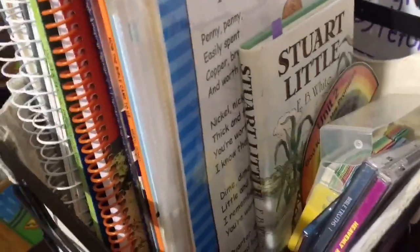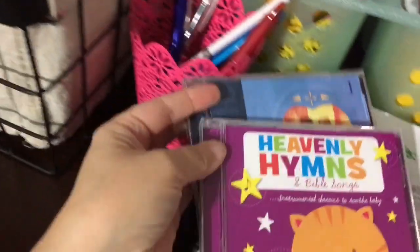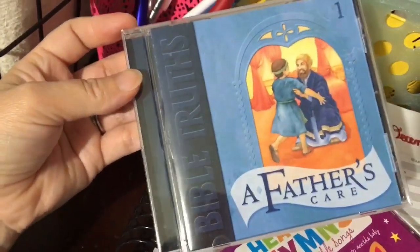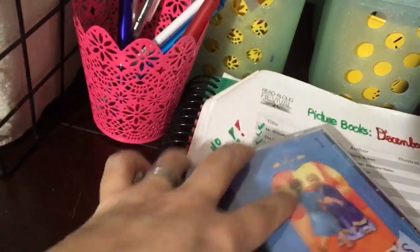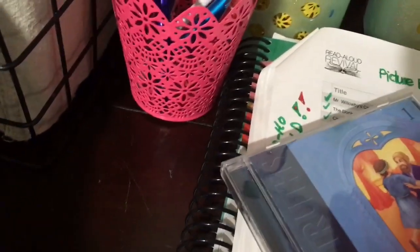What else do I have in here? I also have these CDs. We listen to hymns, and we also do Bible. This is A Father's Care, Bible Truths from BJU. And this goes with our curriculum. So we listen to the hymns when we need to.